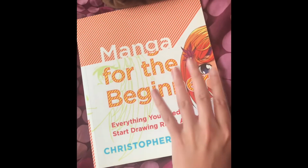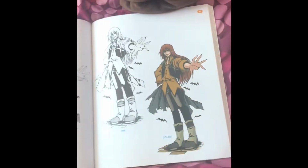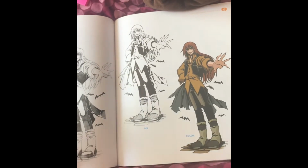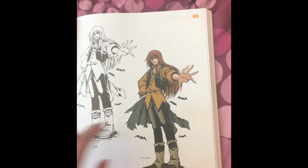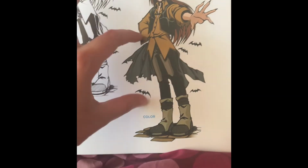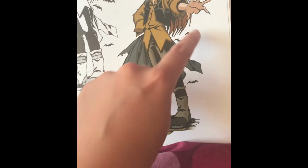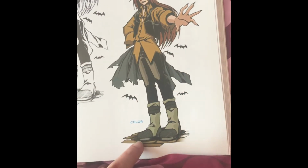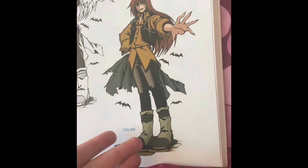Creativity does not wait. So I found this book in my brother's library, and while I was leafing through it, I found this page. Vampire. So, I don't like the look of this one at all. The hair, okay, but the color scheme is just so bland. The nails are cool, they can stay, but I also hate the outfit, and what the hell are these shoes? Seriously, what the hell are they?